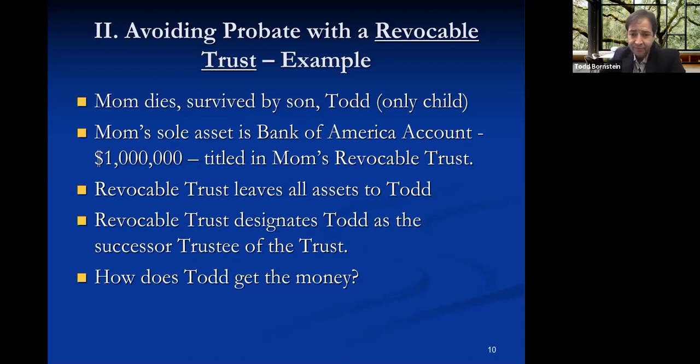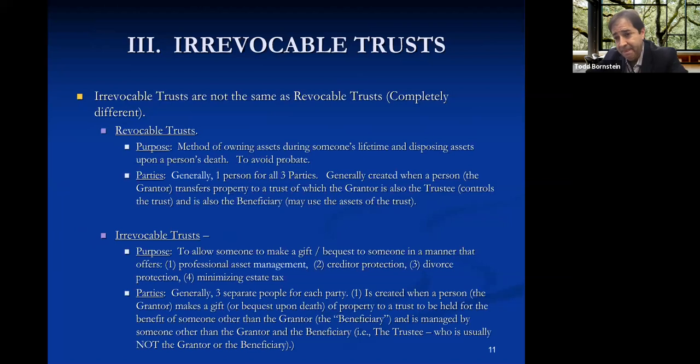Okay. Hey, Todd, just quick question for you. Yeah. Is a revocable trust a good idea for married couples as well?